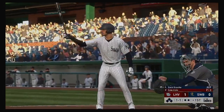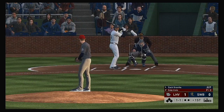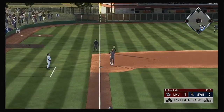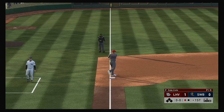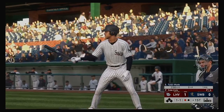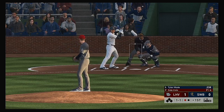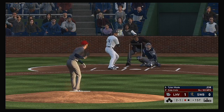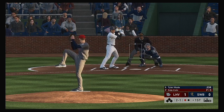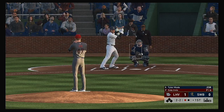Plate, Zach Granite. He'll lead things off here in the bottom half of the first. He pops him up toward the left side of the infield, and there's out number one. And that'll bring up Tyler Wade. He did not play last night, but clearly back in the starting nine for this one. Here it comes on 1-1. One out, nobody on. Two and two the count. Lucky he got a piece right there.